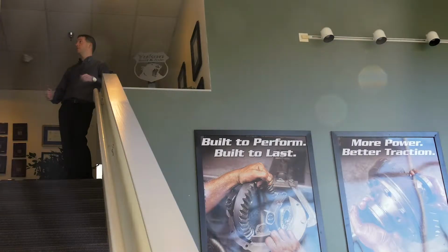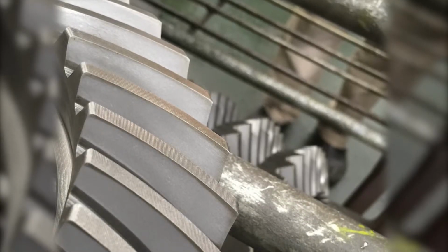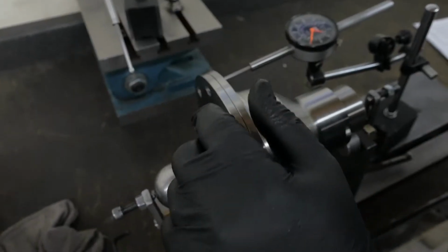So all the factories that we work with, we go on site, we ensure that they are manufacturing to our specifications, and all their quality benchmarks are at the same level as we specified. Specifications are provided and closely monitored throughout the process.